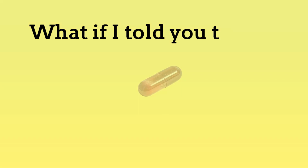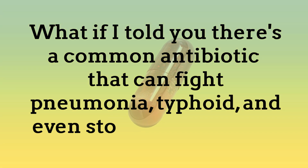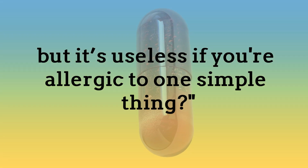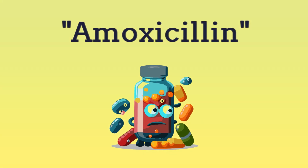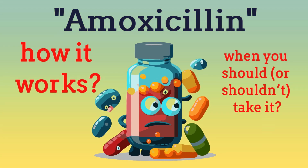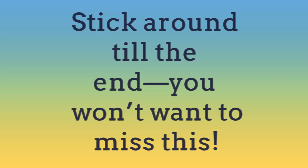What if I told you there's a common antibiotic that can fight pneumonia, typhoid, and even stomach infections, but it's useless if you're allergic to one simple thing? You've probably heard of amoxicillin, but do you really know how it works and when you should or shouldn't take it? Stick around till the end. You won't want to miss this.